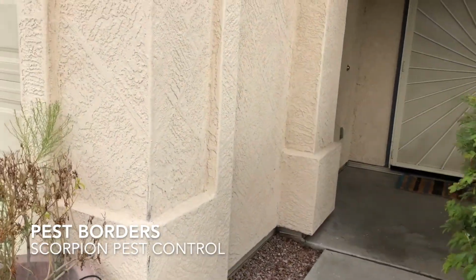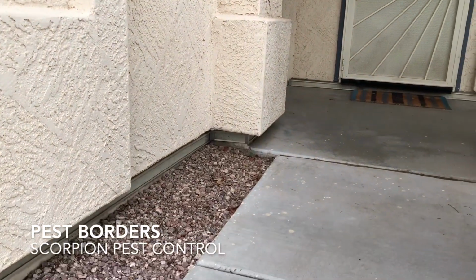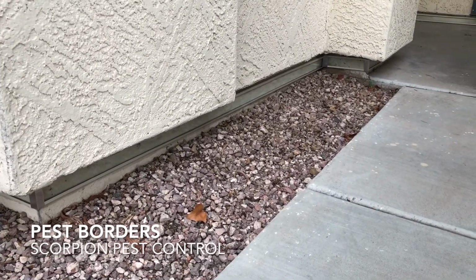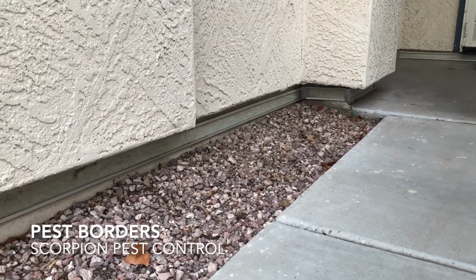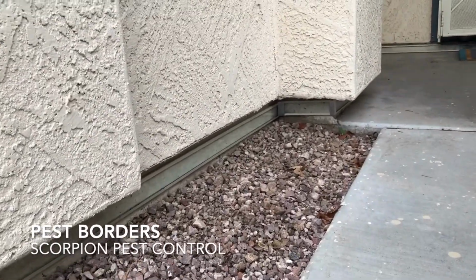Scorpions, as you might know, cannot climb smooth surfaces, i.e. glass, polished metal. So, what we do is we put a glass barrier on the very lowest portion of the home, normally on the stem wall.